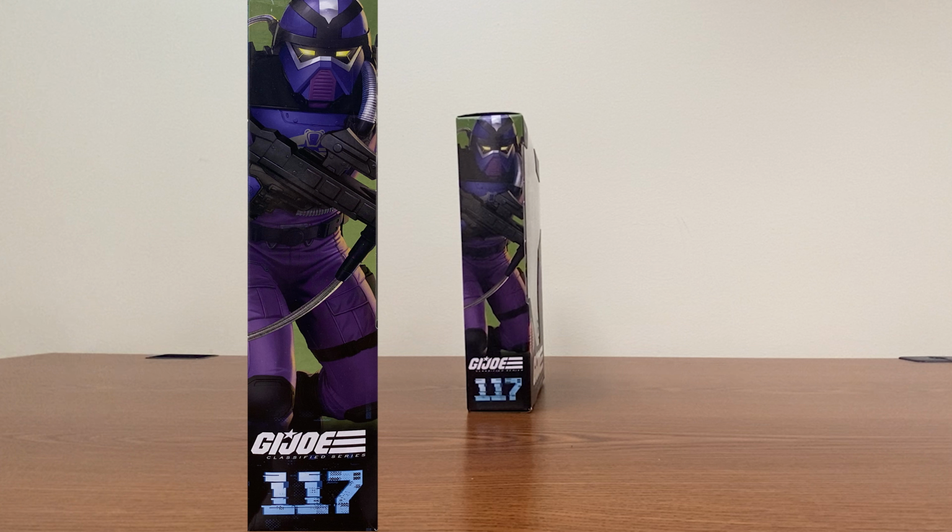On the side of the box, we got some artwork. It's kind of boring looking, to be perfectly honest. It doesn't seem to be the same quality that we got with the previous G.I. Joe Classified figures.